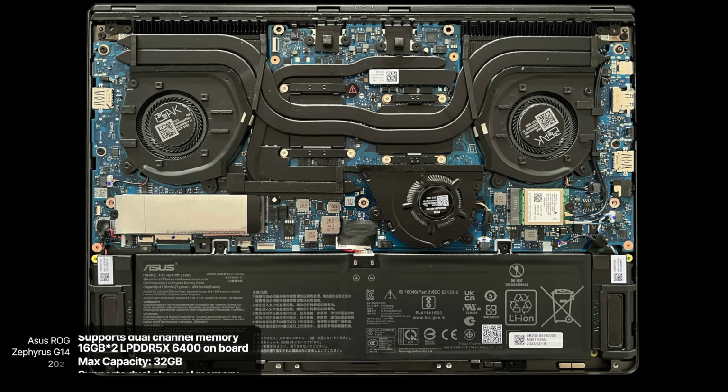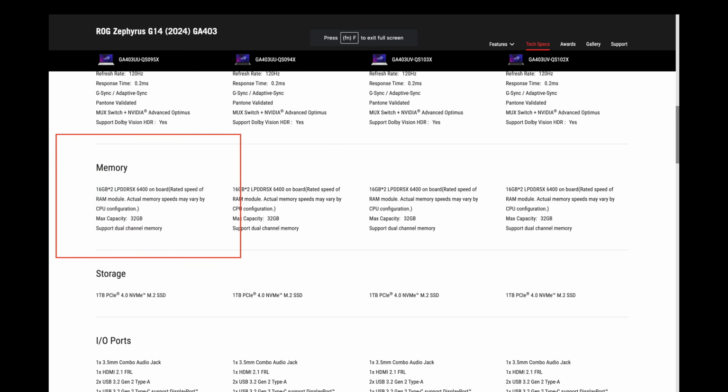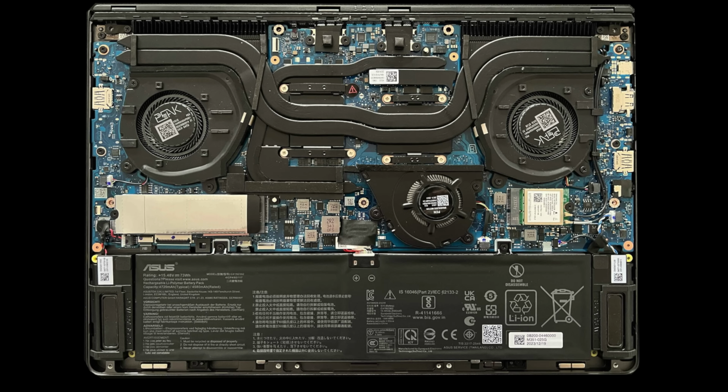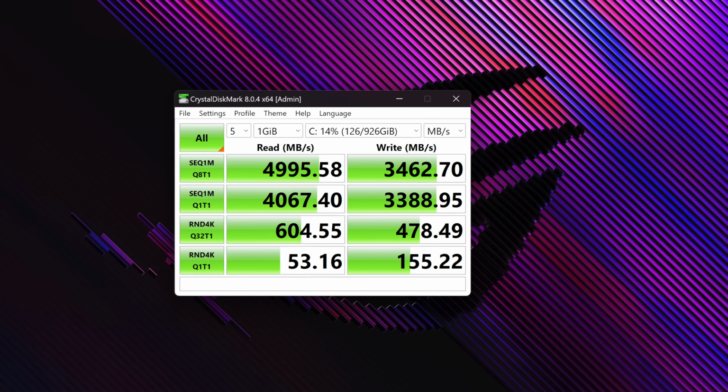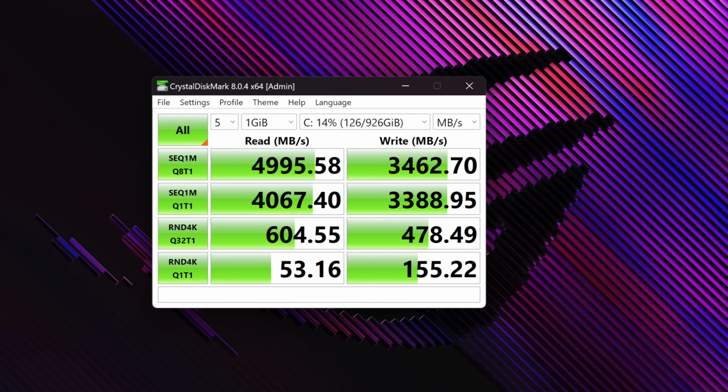Now, the RAM, unfortunately, like most laptops here in 2024, is soldered into the motherboard, not upgradable by the user. Now, I've seen a 16 gigabyte model, which is what we have here, and we also have a 32 gigabyte model option that I saw as well. So, pretty good in that regard. Now, as far as the SSD, a 1 terabyte SSD in my review unit, and that, of course, has excellent reads and writes, certainly fast enough for what you need to do with this gaming laptop.